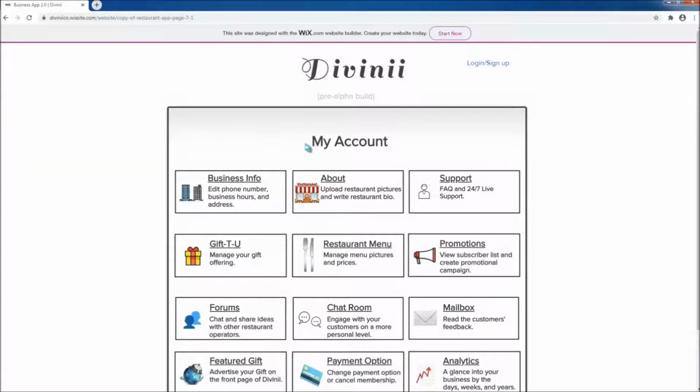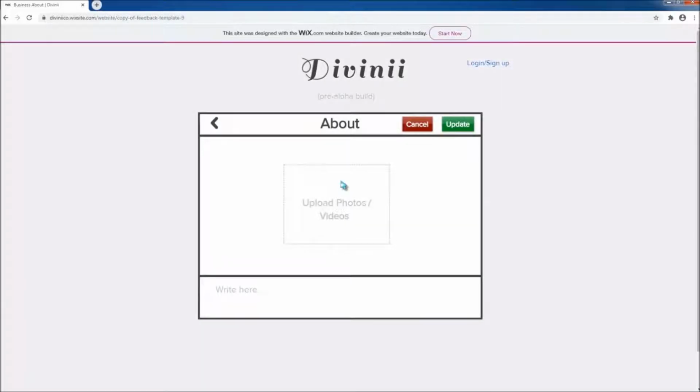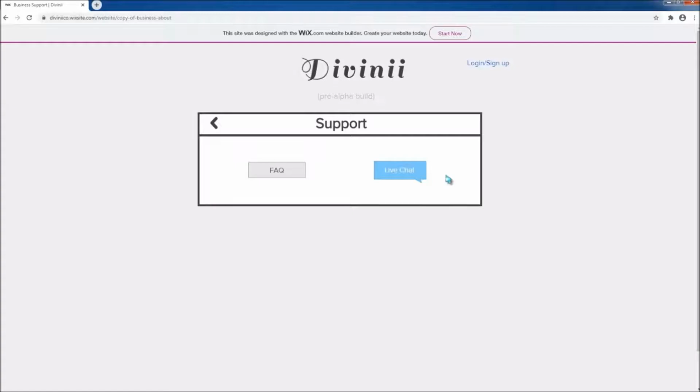Clicking on About allows you to upload pictures or videos of your restaurant establishment. Below, you can write a brief history about your restaurant or a story you want to tell to your customers about the founding of your business. Clicking on Support allows you to access the FAQ or frequently asked questions, or you can chat with our staffs at Divinii in real time to resolve any problems you may have quickly.